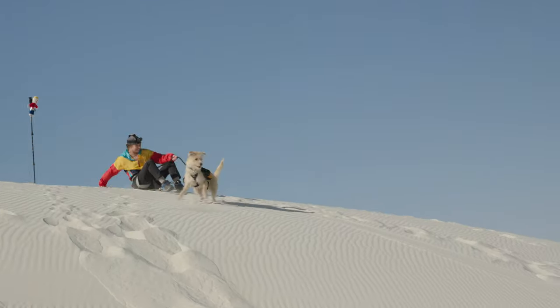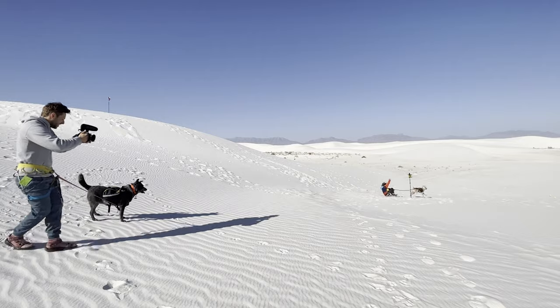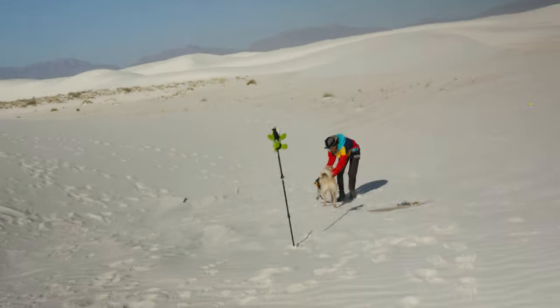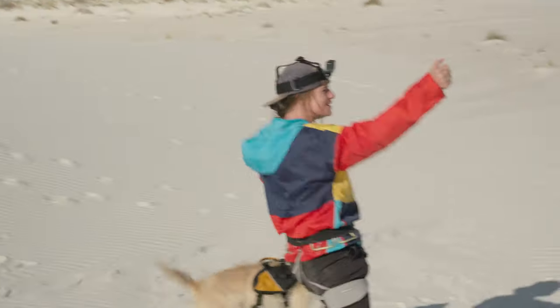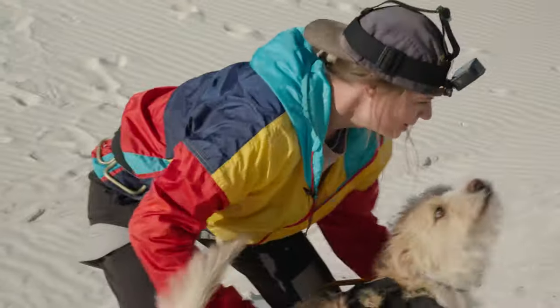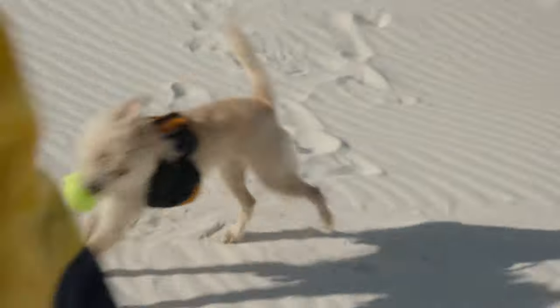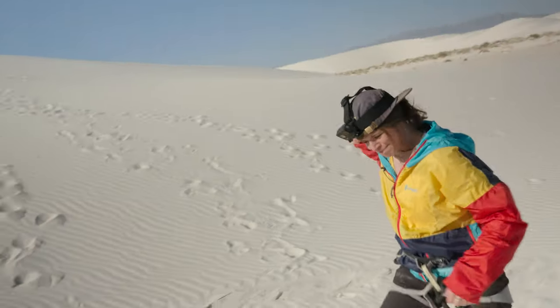Whoosh! Yeah. Go! Oh! Yeah! You did it, Reli. All he wants is a ball. Ready, go! Yeah! Get that ball! Come on! Yeah! Yeah, Bubba. We did it, man. What a rush.